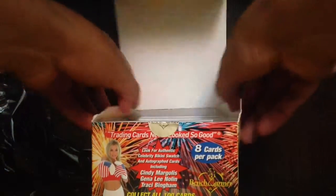I really don't know how many hits to expect. There's a box topper. It's a folded one, Casey, by the way. It's a long one. I don't know if you can see that. And there's a back.